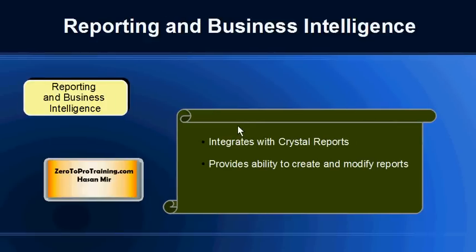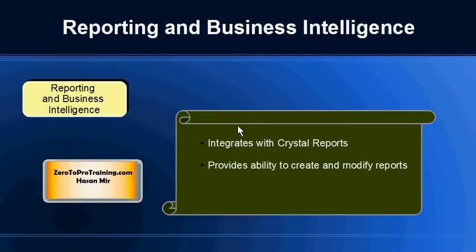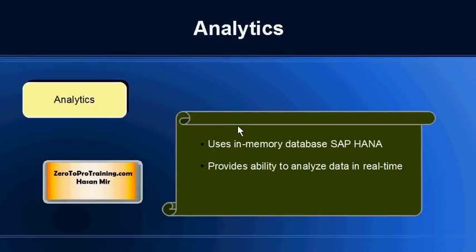For reporting and business intelligence, SAP Business One integrates with Crystal Reports. That is a big plus, because Crystal Reports is an industry-leading reporting solution out there. It also lets you do analytical processing. It uses the in-memory database SAP HANA that was introduced by SAP recently, meaning a few years back, and it provides you the ability to analyze data in real time. So that's the beauty of SAP HANA.